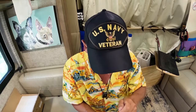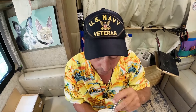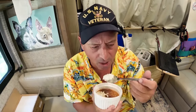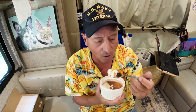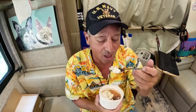Let's try this custard. I'm not sure what I was expecting. It's good. It's kind of like, number one, I need to add a little more sweetener to it. I think the cinnamon and the nutmeg would have complemented this custard taste real well. It has a bit of an egg white taste to it. This isn't a cooking show. This is a product show. This worked great.